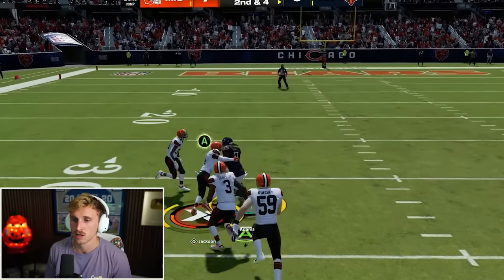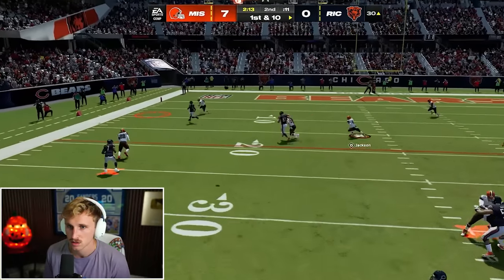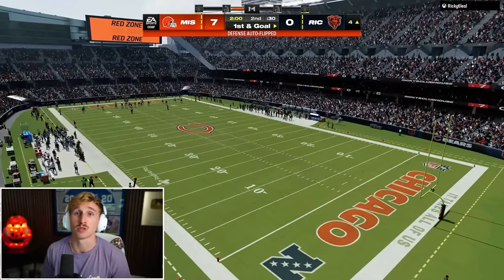Good ball. Honestly, that was a hell of a ball. I'm fine staying in this defense. He's not going to get too much more out of this. Oh! Luke Kuechly, nice pursuit. First and goal. That's what dreams are made of right here.